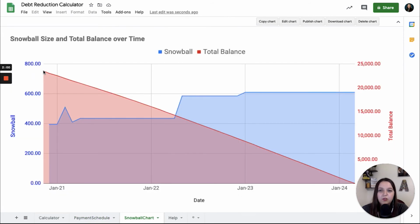It shows your debt going down and then the progress of your snowball. There's this spike here because I put in that extra $100. But otherwise, you see your snowball is building while your debt is not building. So it's pretty cool to see it illustrated this way.